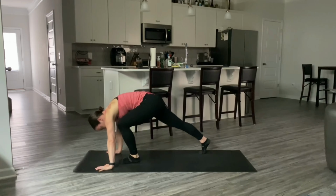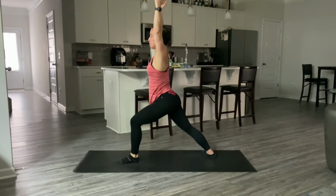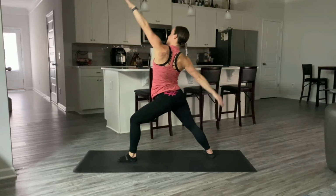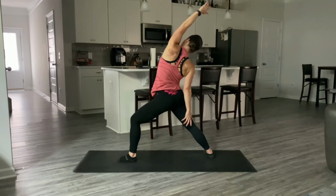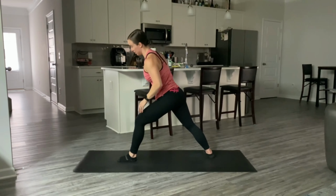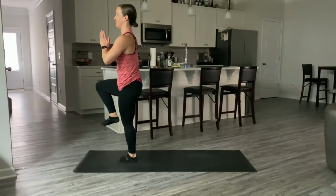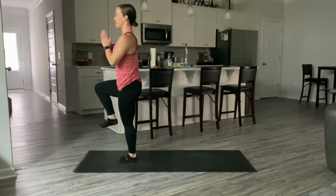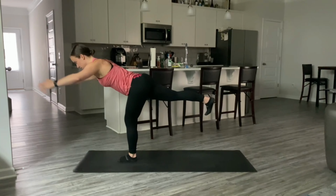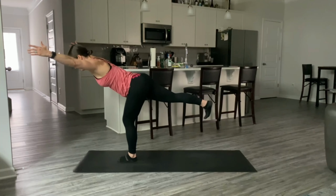Bring that left foot forward, spin that right foot down, come up into warrior one, spin out into warrior two, stretch backwards, open up that back side of the body, and then, if you can, we're going to try it again. Step forward. Oh, I did it. Yay! And bend the knee, flex the foot, balance, kick the foot back if you are so inclined, and then go into warrior three pose. You should feel a nice stretch in your hips right now.